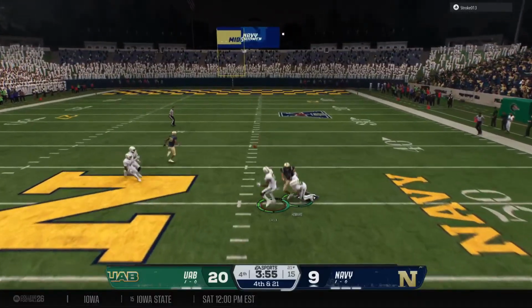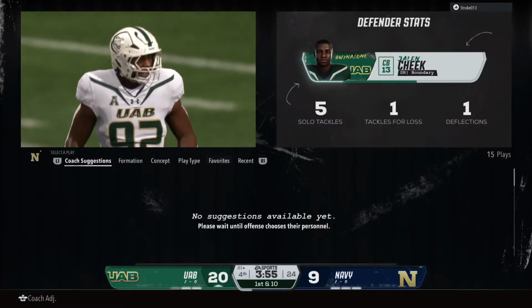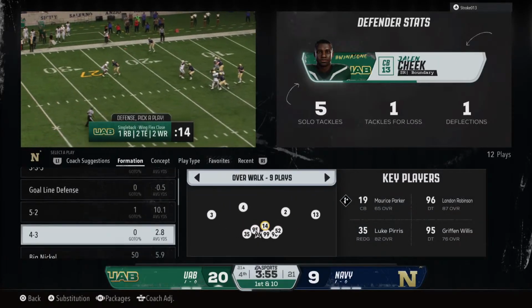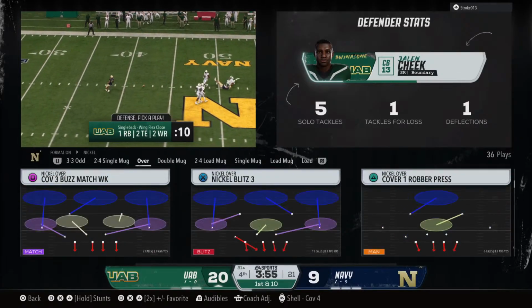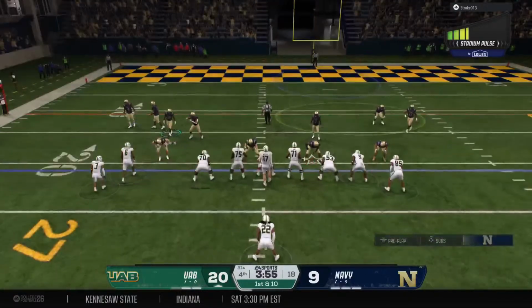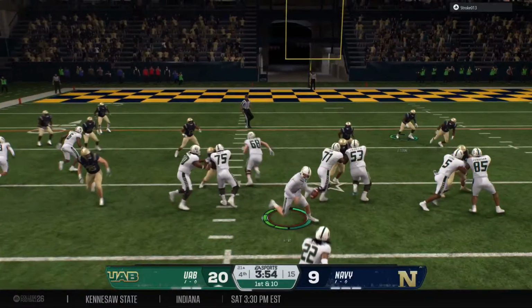He's going to let one fly down the middle. Incomplete on fourth down, and man, did they need to keep that drive alive. Obviously, they fail on that fourth down, but because there's still time on the clock, this game's not over. Who on defense right now can step up and make a big play and get the ball back to the offense? UAB has the ball back, ready to send the offense out to go to work.